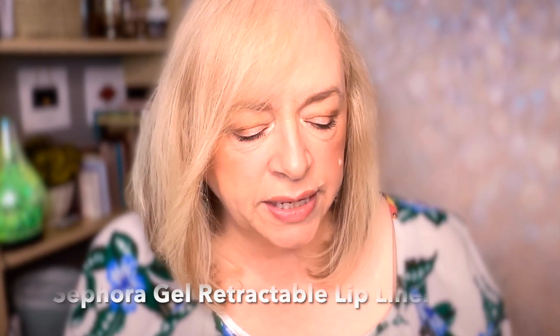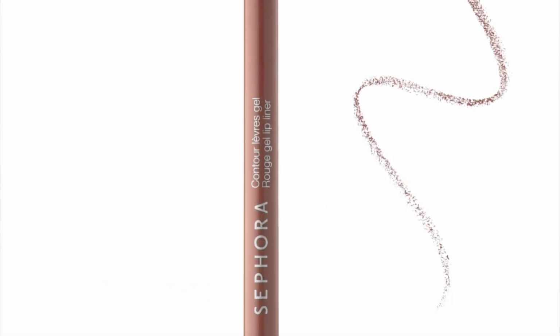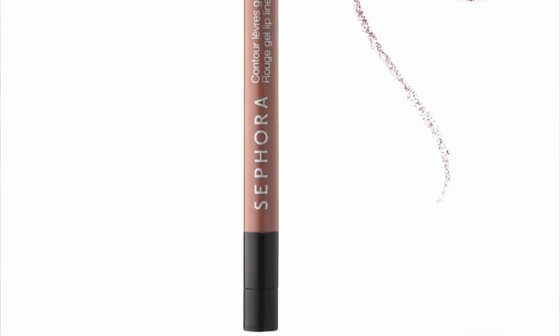And might I recommend as well my go-to everyday lip liner, which is the Sephora Collection. Yes, there's a definite theme here. I kind of like those pinky nudes. These are a gel formulation, so they're nice and soft. They do have a sharpener at the end right here, which I love about the Sephora products. And it's really, really nice.